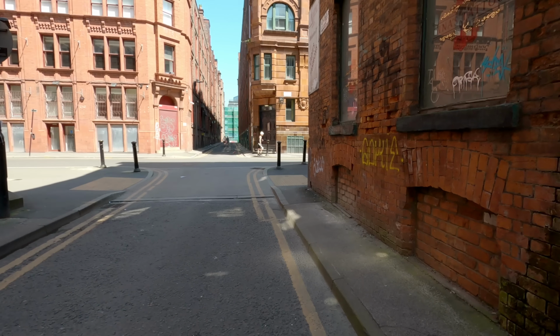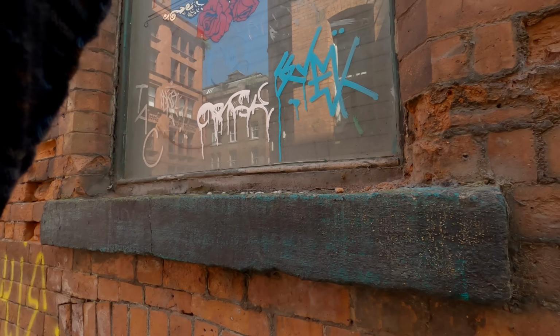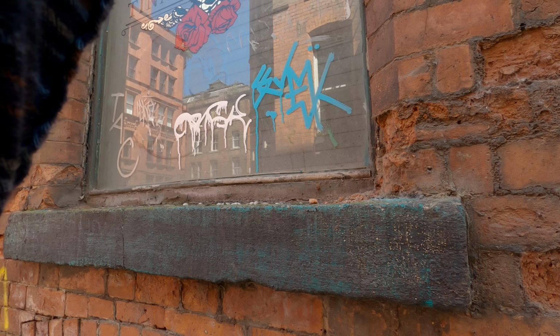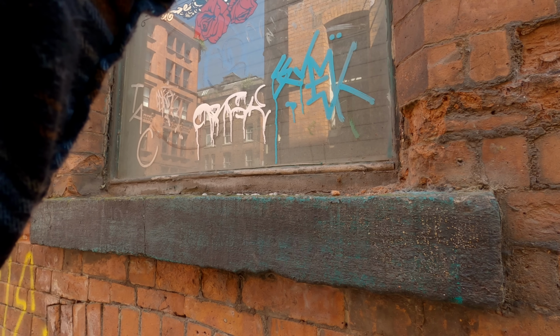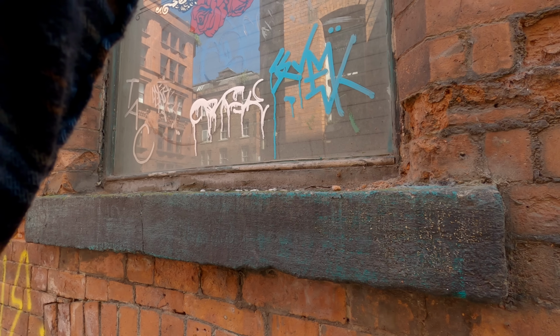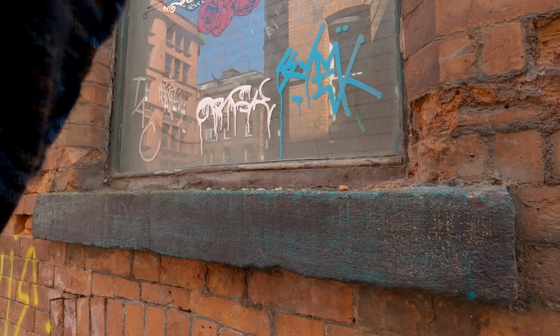Next I came across this really interesting window, and for anyone that follows my work and this channel, you'll know that I love a reflection shot, and for me this window was really interesting. It had a lot of graffiti on there, nice bold colours, shapes, texture, and I'm a real big advocate for working a scene, so I did spend quite a lot of time here.